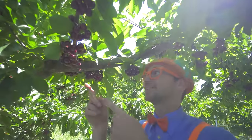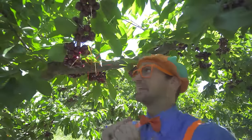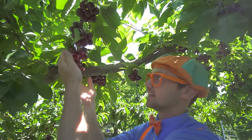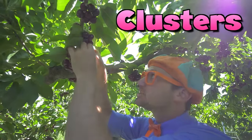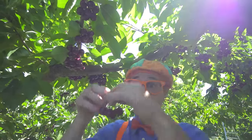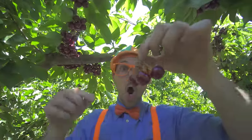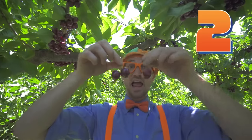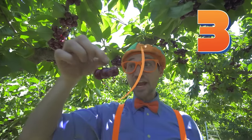Woo, look at the cherries. They look so yummy. I love cherries, and cherries grow in clusters like these. Let's pull off a cluster and count how many cherries are in the cluster. Whoa! Okay, one cherry, two cherries, and three cherries.